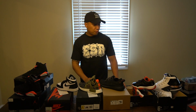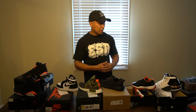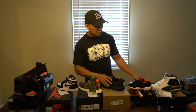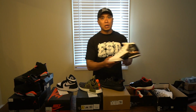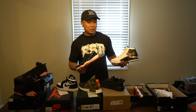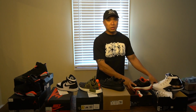So to start, for a short-term investment, short-term meaning you invest X amount of dollars and you're looking to make a quick flip. You're not looking to hold on to it for a long time. You're looking to make your money back quick. So I could start off with these 2 pairs right here, your Jordan 17s and your Jordan 11s. As you can see, the Jordan 17s are much larger, the men's size, and then your Jordan 11 bread lows, these are kid size.